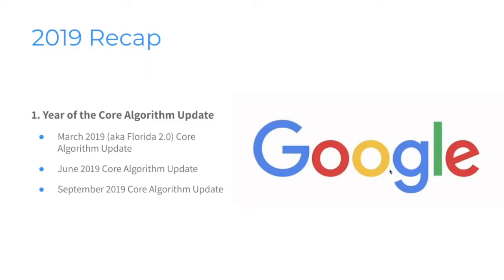So the first thing that we're talking here is we called 2019 the year of the core algorithm update. We saw a lot of changes to how Google rolls out these core algorithm updates and less guessing in the SEO realm because they started to announce and in some instances pre-announce when these core algorithm updates were actually going live. There was the March 2019, there was the June 2019, and then the September 2019 updates, all corresponded with tweets from the Google Search Liaison Twitter account that you can follow and that you should follow and that you probably do follow.